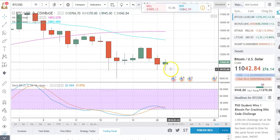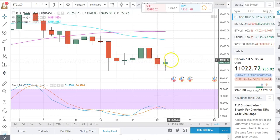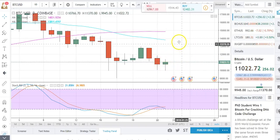Bitcoin, same thing. The bulls bought the dip, and now it's just holding right here. Let's see if it can close right at the top here. If it does, then we might start making our way back up, and we'll see how that plays out.